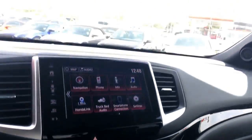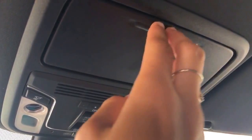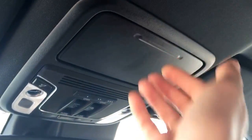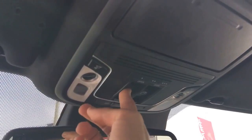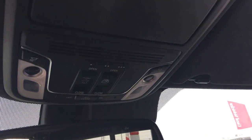Fantastic. Now coming up top, guys, auto dimming mirror, and we've got a 3-way HomeLink remote system. Nice little area here, conversation / babysitting mirror. And we've also got a sunroof, so I'm going to go ahead and open that for us. Hello, downtown Whitby. Back down, and I love that we've got the tilt option as well. So maybe you don't need it all the way open, but you just want it tilted up, you can go ahead and do so. Fantastic, and then your lights.